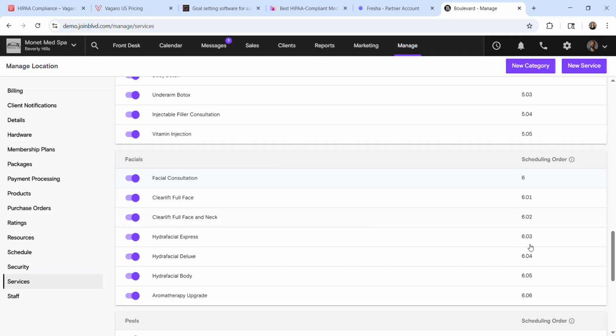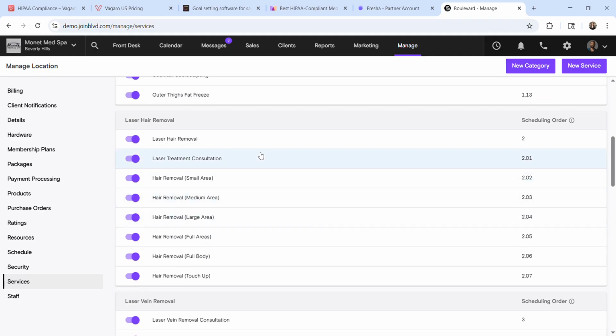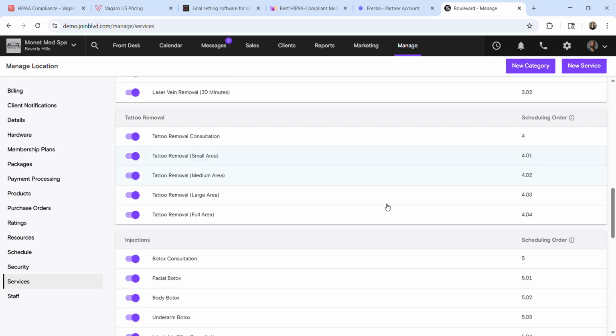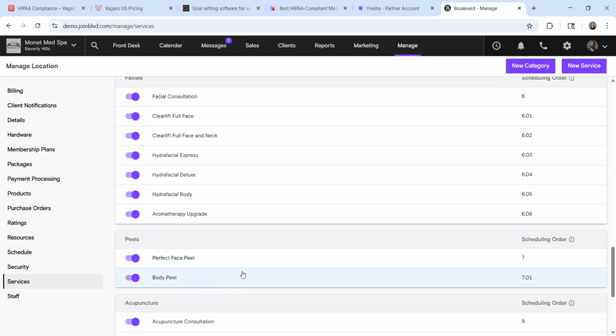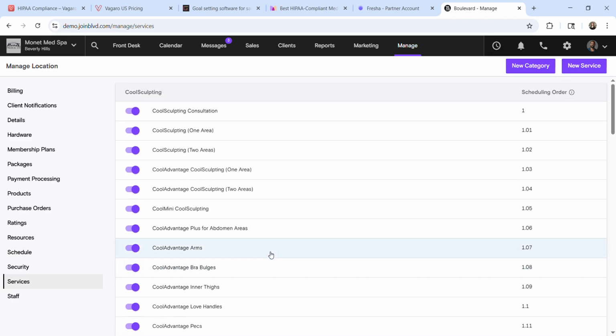So having all of these in order means that when someone books several services, say a tattoo removal consultation, they also want to do some small area hair removal, and they want to do a body peel, it's going to put those in this order so that we don't have that issue of, oh no, we just did a facial, but now you still have a massage. So that is something that I truly love.